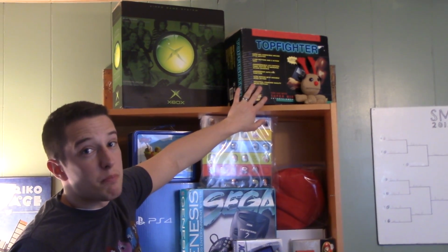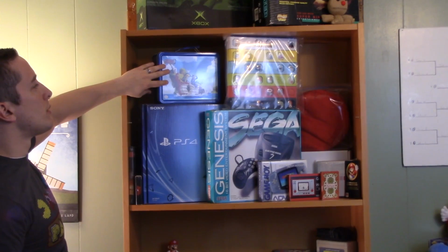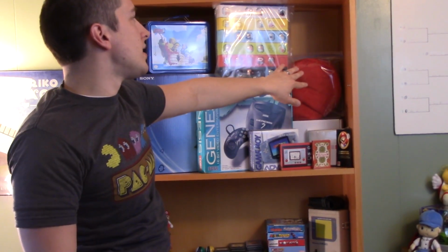Very durable. It's made out of metal. Pretty cool. Down here we have a Zelda Phantom Hourglass lunchbox. My sister actually got this for me. We have a PS4 box, my Genesis 3 box. We have some Club Nintendo pins, a Club Nintendo Mario hat. Keep it in a Ziploc bag just so dust and stuff doesn't get on it.